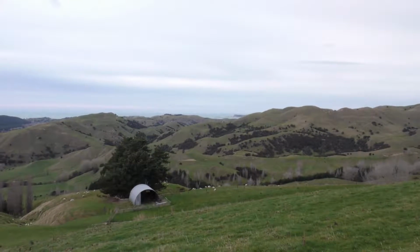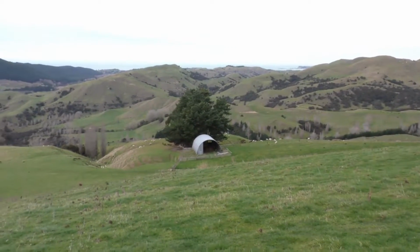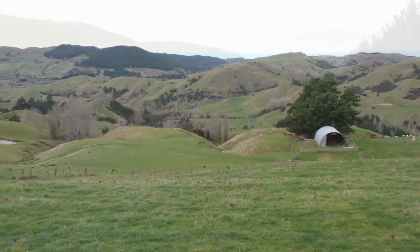to our left, now looking due east, we're looking down the valley. That's a pan-packed forest. A lot of people own the big sawmill and pulp mill.